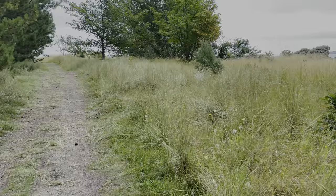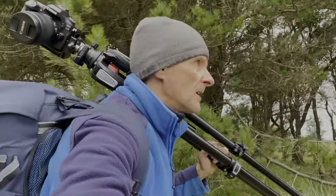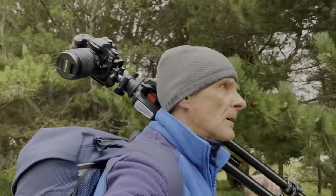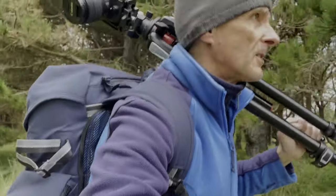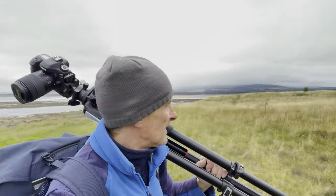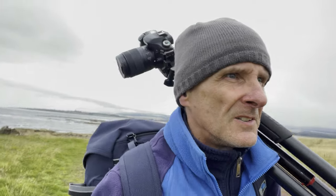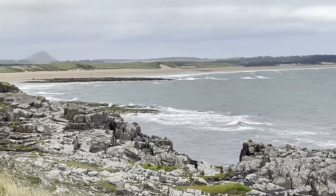Right, onwards. There's an option of coming out here to wild camp, which you might do before the winter comes. Come out with the dogs, just check the tides. Sunrise shoot, just pitch the tent in the woods. The car park's about 2 miles away from where I am now. Right, I'm going to turn you around. Rock over there.